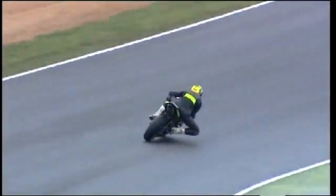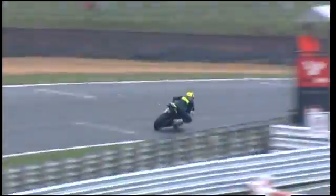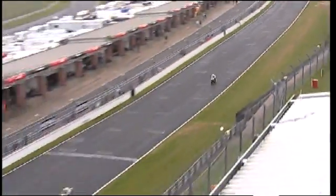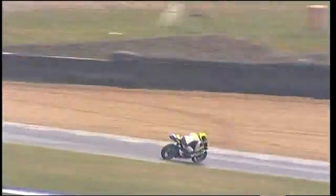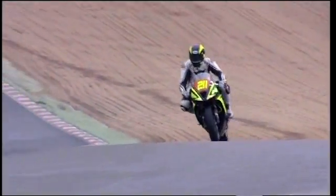The track is still slippery in places, especially if you get on the white paintwork. Extremely, yes. You can just see the slight grey in the tarmac where it's starting to dry off. But the National Superstock boys are already down and through Paddock Hill Bend, as that suspension bottoms out. The very, very pretty Triumph 675 there.